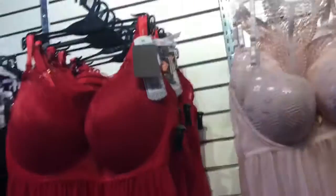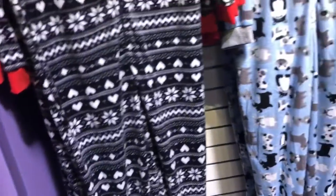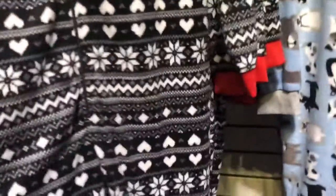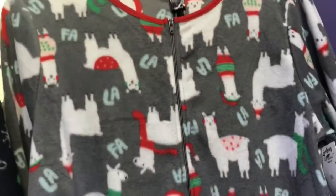They have so much lingerie over here. Like, I never knew that this store had lingerie. Looks like for plus size women as well. So cute. Love that onesie. I like the pattern of it, how it has like the Christmas kind of feel to it. And then there's some more. This one is so cute too, the reindeer. I love onesies, but I usually get too hot. They have like the footy pajamas in them too. This one's also cute. Llamas everywhere.